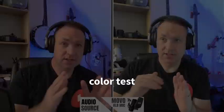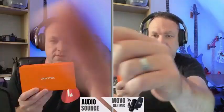Second test, color test. This is an orange box. If we look on the webcam on the left over here, it looks a bit more saturated than what I actually see here. The webcam on the right, this looks closer to the actual color. This is kind of a maroon or dark red color. Actually looks pretty similar on both cameras.